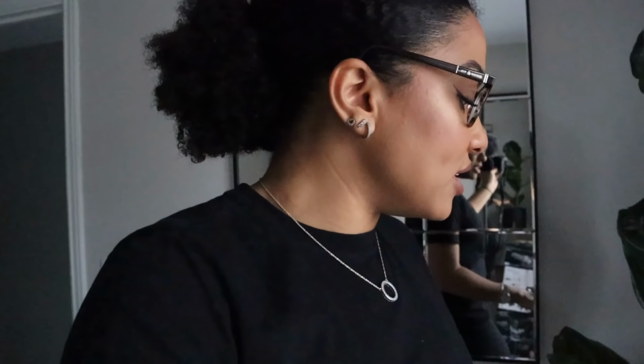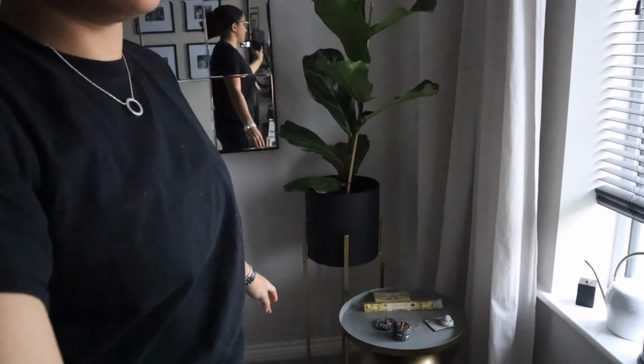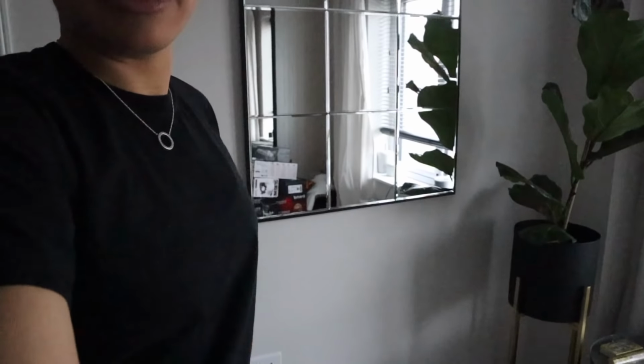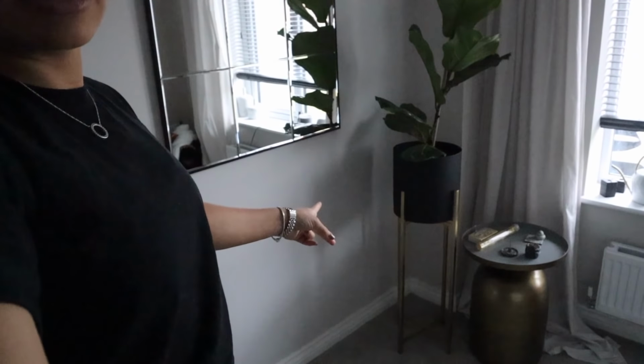But the thing that I wanted to show you was the planter. How beautiful is this planter? Oh, the sunlight's so bad today. The weather's absolutely rubbish, so you're not getting a very good look. But this planter is from TK Maxx, from the website online.